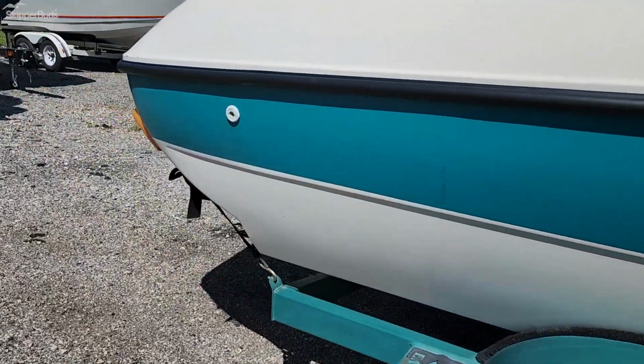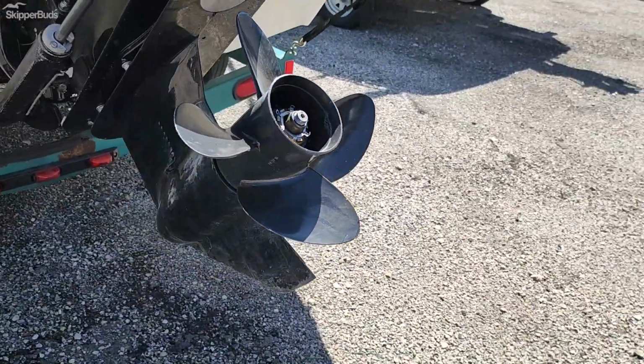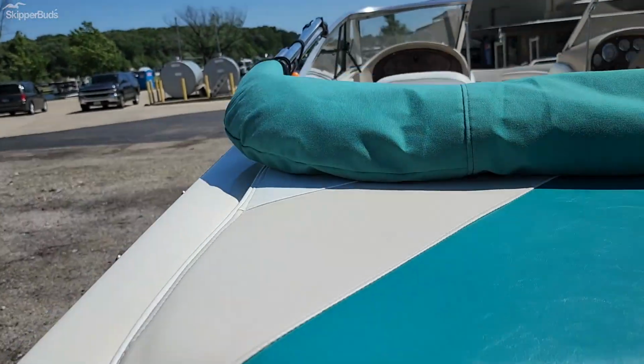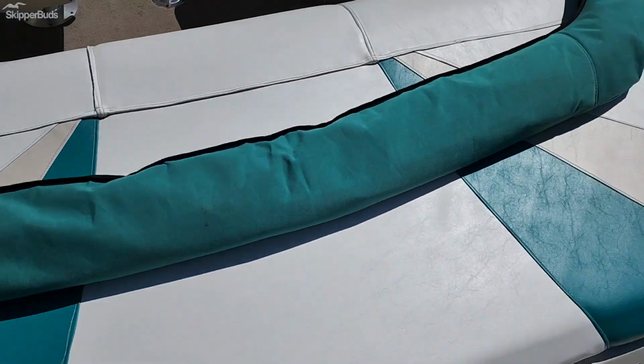Bimini top. 4-blade prop. It's got a Mercruiser 4.3 liter. Looks like the skeg's all there. Has 247 hours on it. So really low hours for a 99. All brand new interior.